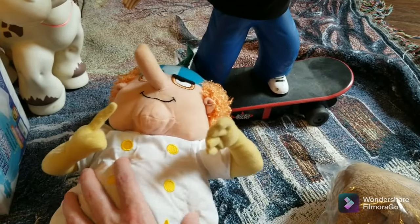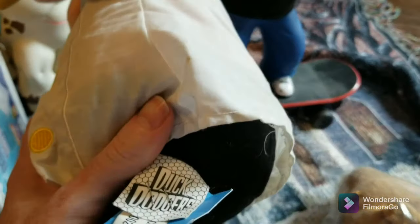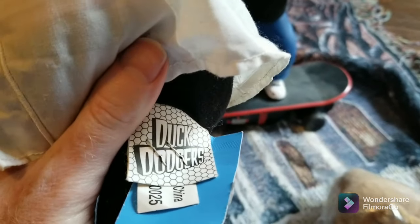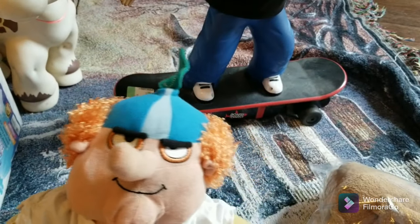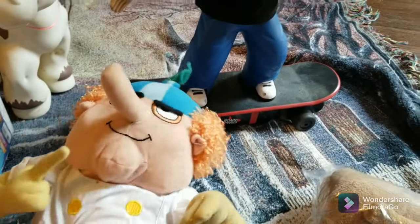Dr. IQ High. It's from Duck Dodgers. When I saw Duck Dodgers, I knew I had to buy it, no matter what Google Lens said. Which I knew it was something decent. He goes for around $20 as well.